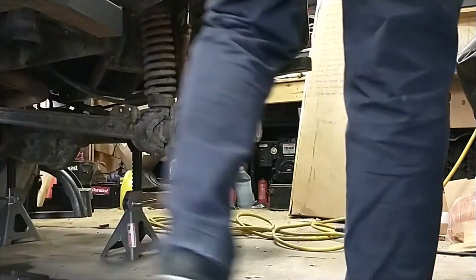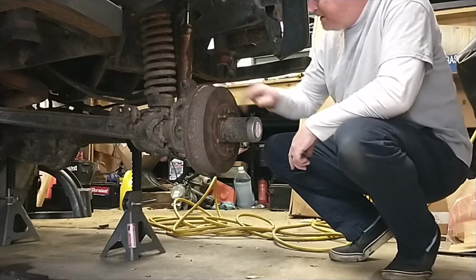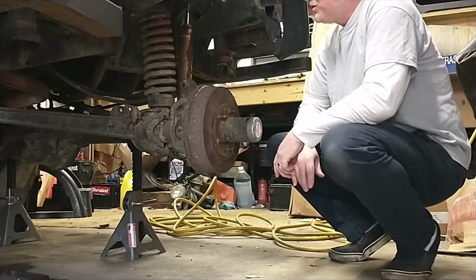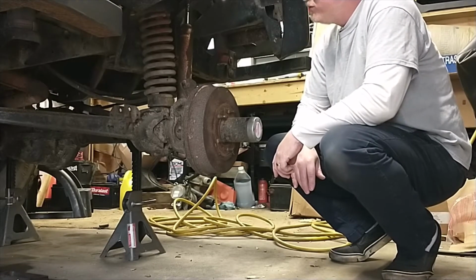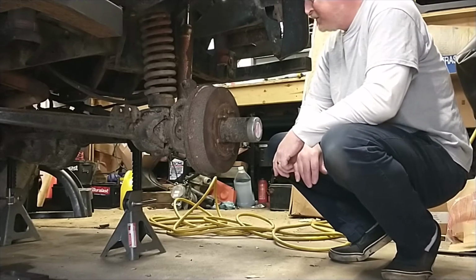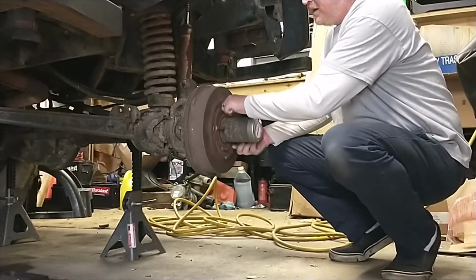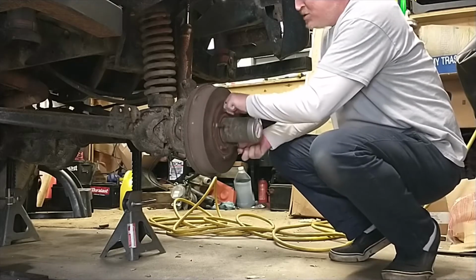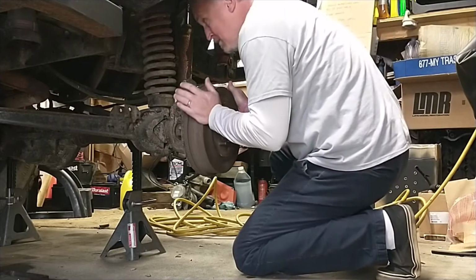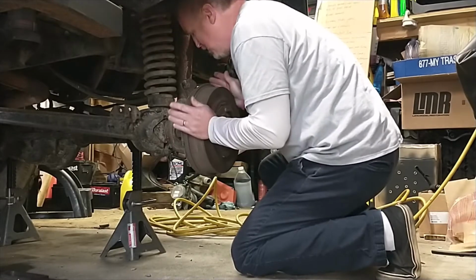So how do you like that? First time you saw that, eh? Yeah, still trying to figure out this mystery we talked about in earlier videos, just what the heck this chassis is and everything else. Yeah, she's spinning alright, so I know she's in two-wheel drive. Front pinion sounds good.